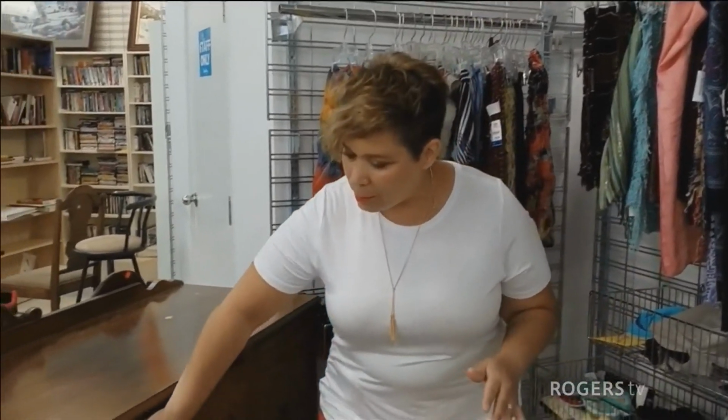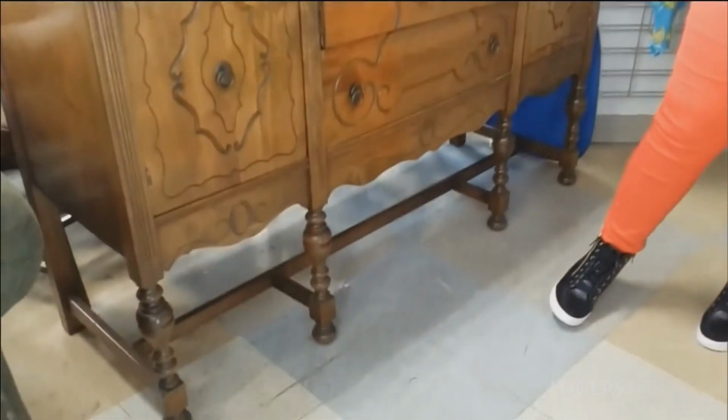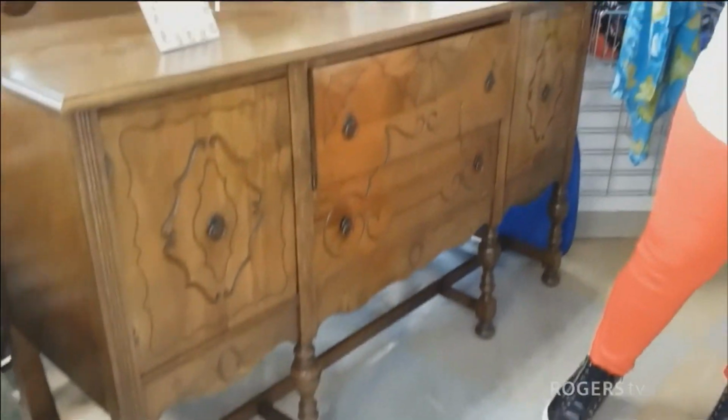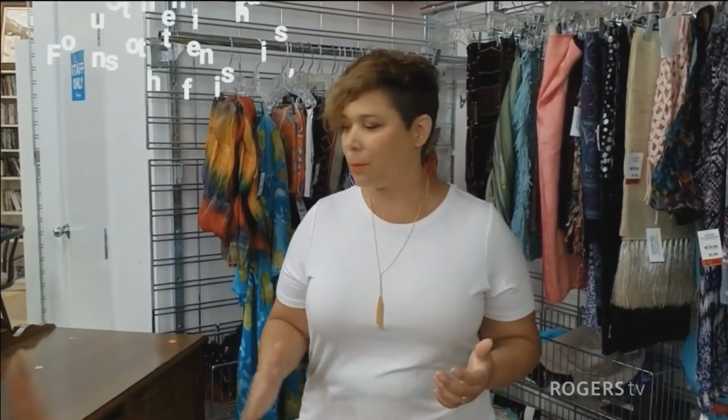The details are amazing, and the legs are fantastic, which is another thing you want to take a look at when you are looking to thrift. You want to find pieces that have lots of really gorgeous detail or something a little bit different about them, and this piece definitely has it.